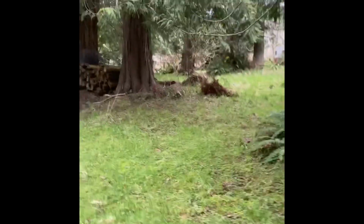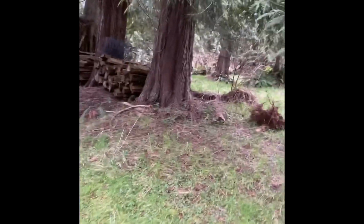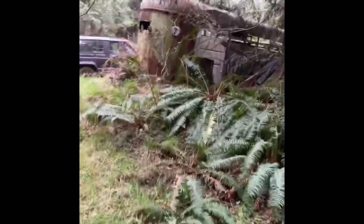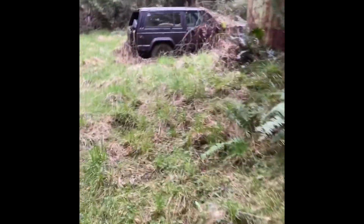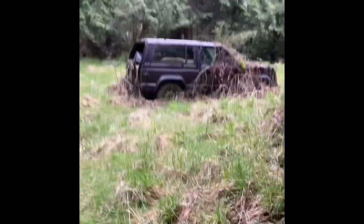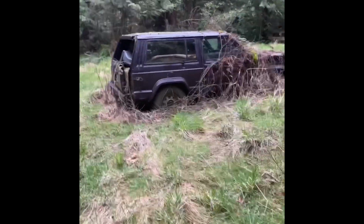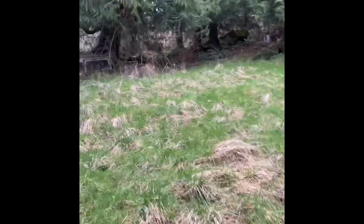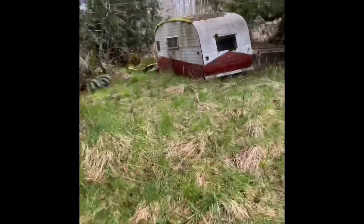My dad lives out in the middle of nowhere, 40 acres out in the woods. There's this here, that was my grandfather's old horse trailer back in the 70s. And back behind that, we just have my little brother's little Jeep Cherokee. If anyone needs a Jeep Cherokee, shout out and I'll hook you up with him. But this is what we came to look at today.